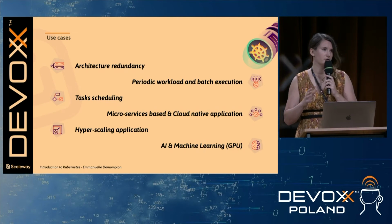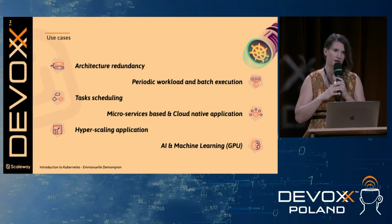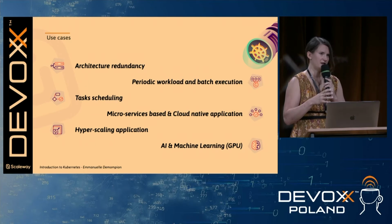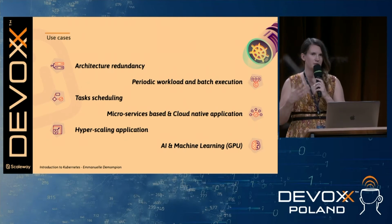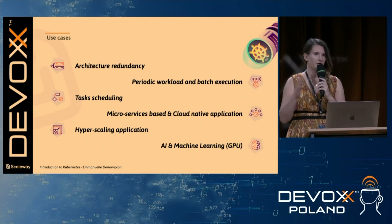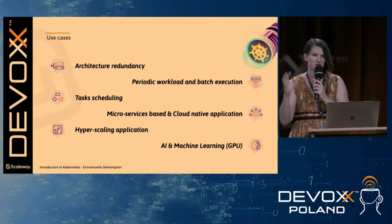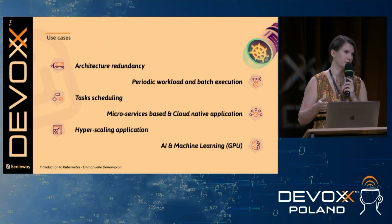But you can do also a lot of other stuff. So the idea is that you can scale. You can have multiple types of instances. You can have bare metal servers and GPUs and virtual machines within the same cluster. You can orchestrate whatever you want and whatever you need on the type of architecture you need within the same environment. And at the end, that's pretty cool.